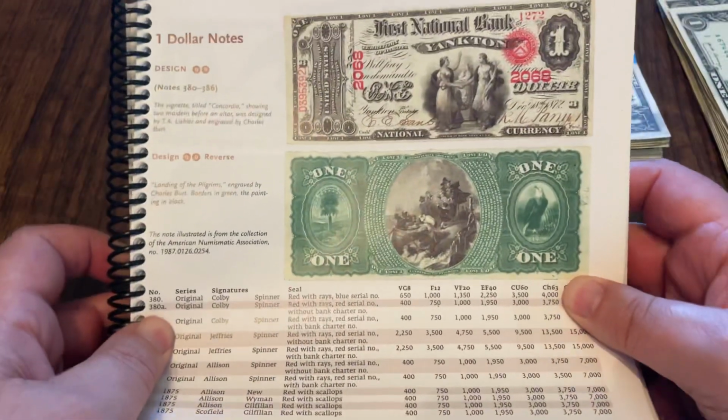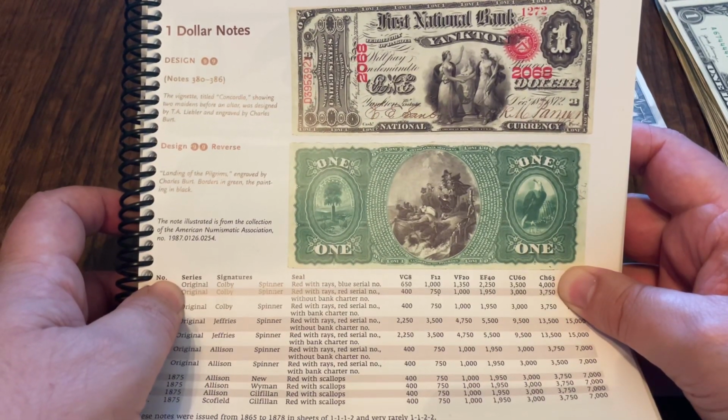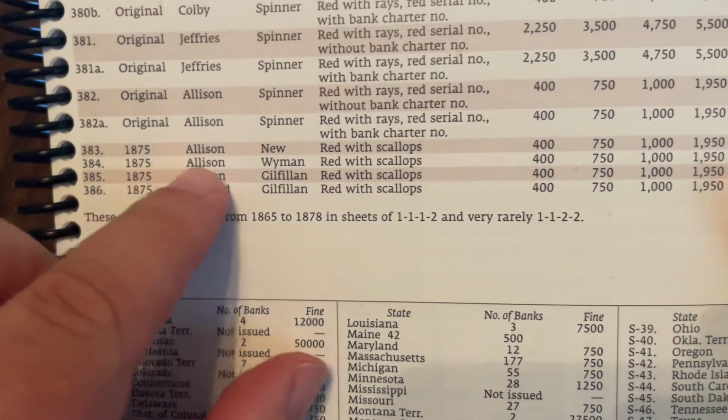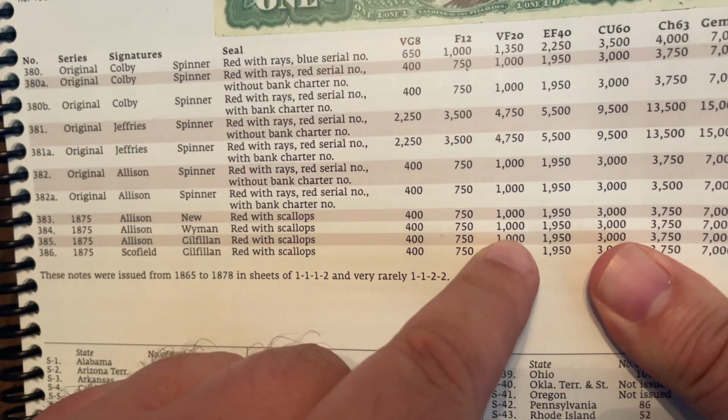Where is it? Here we go. And there it is. $1 note from the first charter. That's what it's supposed to look like. And you can see the picture a lot clearer there. And that would look familiar. And if we go down here, mine is, I want to say, $384. So even in VG8, you're talking $400. By the time you get up to 20, you're talking $1,000.